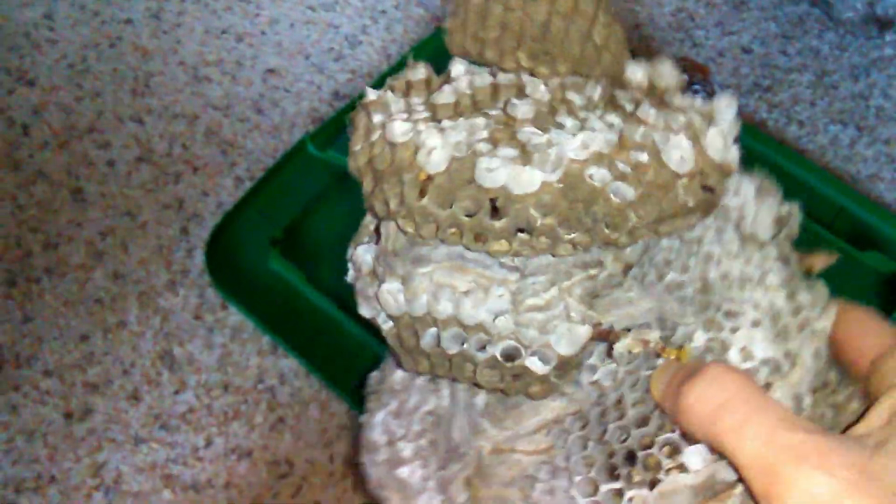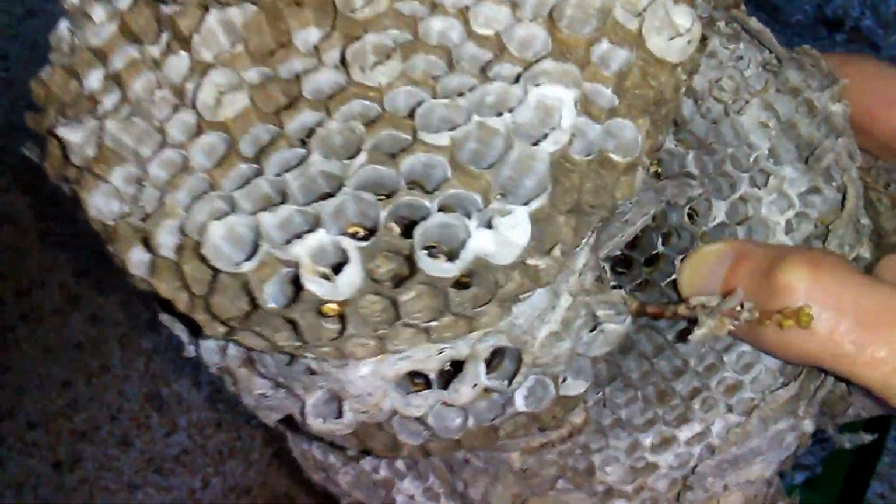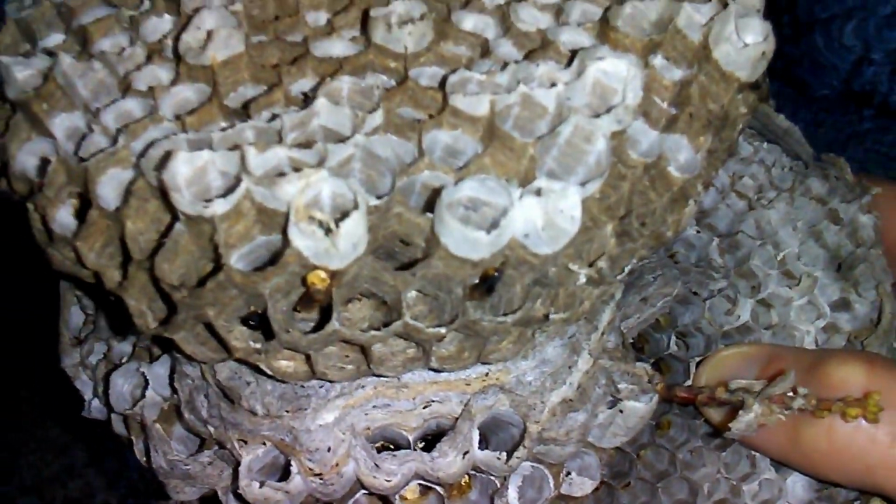And no, it's not damaged. That's just how it naturally is. They naturally kind of tilted, so it's all fully intact there. You can see the queens, all the cells look like they were productive. Made queens, the taller ones, the tall caps there, and then males, probably the shorter ones.